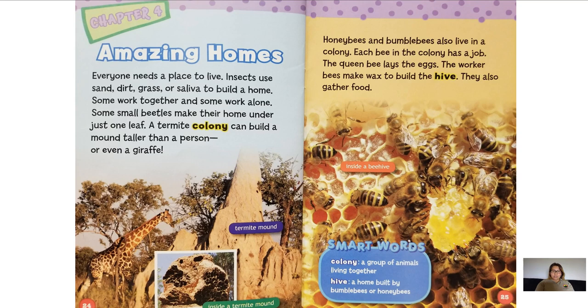Look how big this termite mound is. And this is inside a termite mound. This is what it looks like. So look at how big a giraffe is. We know that giraffes are really, really tall, and that mound is taller than a giraffe. So those insects are pretty amazing at building their homes, aren't they?